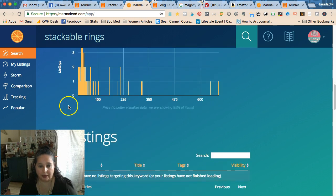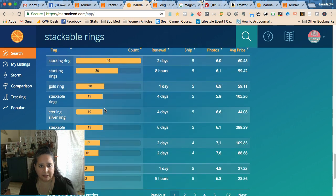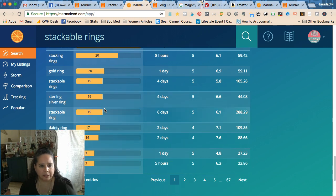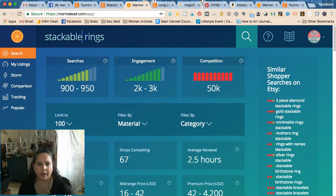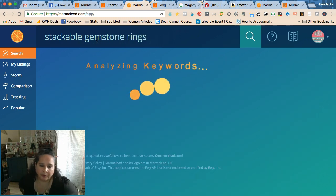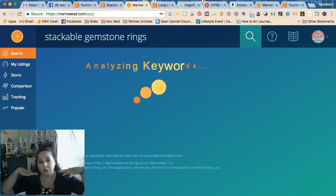I kind of want to get into this, and this is not our price range, right? So that isn't really, but let's take a peek and see if we see anything. Stacking rings, gold rings, stackable rings, sterling silver, dainty, minimalist, personalized. Okay, so this isn't helping. As far as data goes, it's great, but we want stackable gemstone rings. Because that's the highest level that we can search that will get us close to it, right?